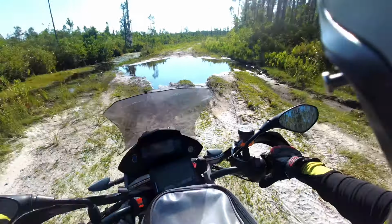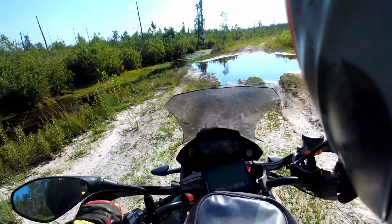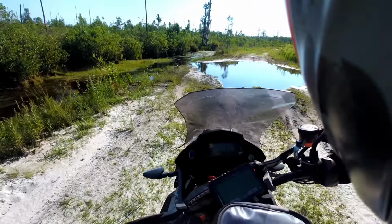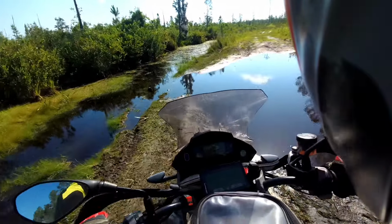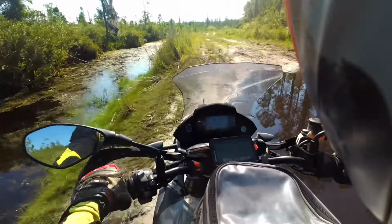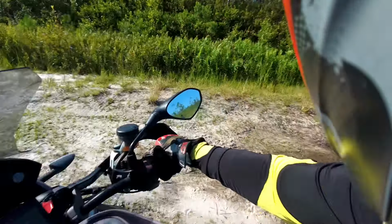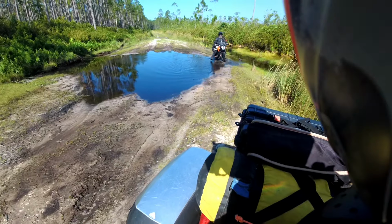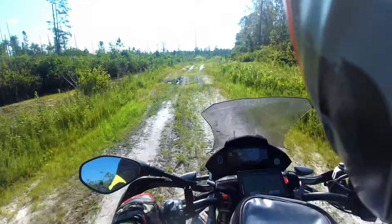So we came up upon our first little water crossing. Looks tiny enough. Smells horrible. Looks easily passable. Oh yeah, nice. Look how easy. Nice and easy.